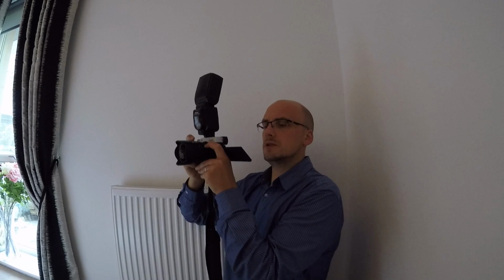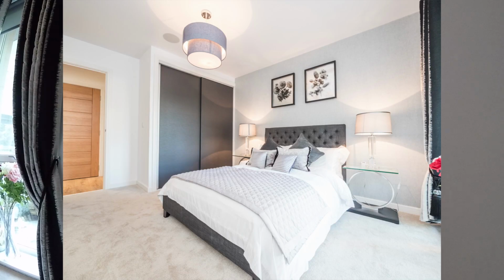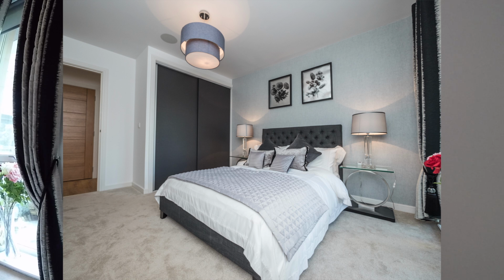And if we lower the aperture down to f4, this should make it a good bit brighter. And if we make it a 50th of a second, 100th of a second. I would say the first one that I shot was probably my favourite balance of light.